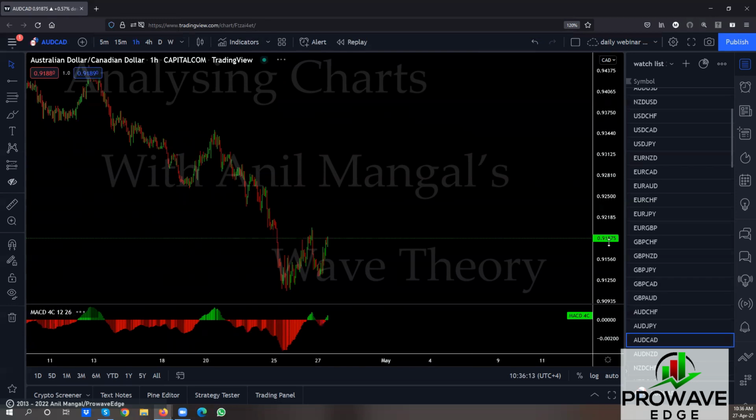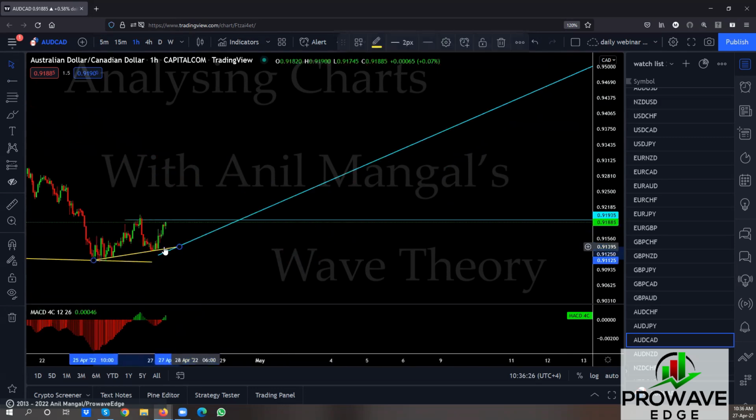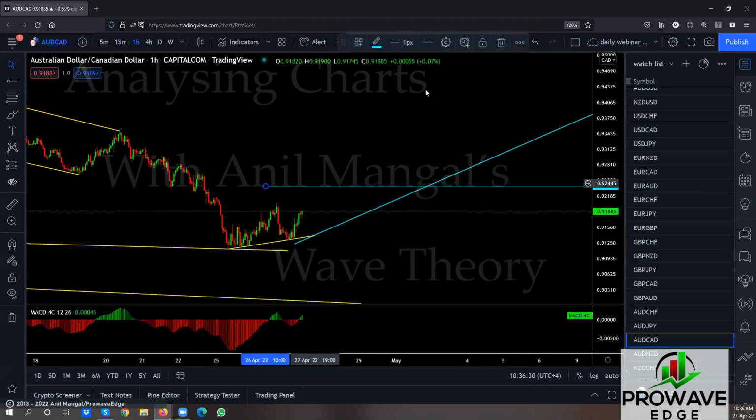Aussie CAD. This would be a sell eventually. It's not ready for the buyers yet. It did come down. It's looking more flat than anything. If you're trying to look for the buyer, I don't think anybody got tagged in that. I don't think we kept that. But if you got tagged, close it and then wait for a better setup.